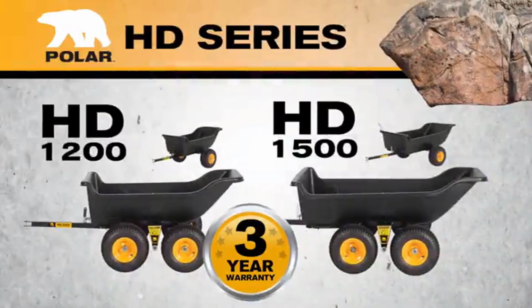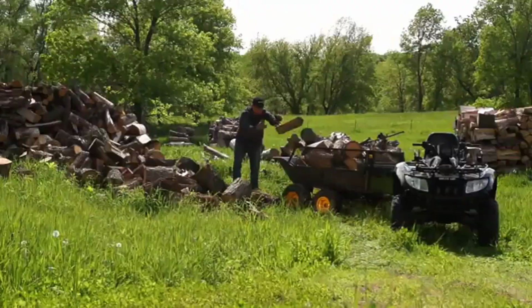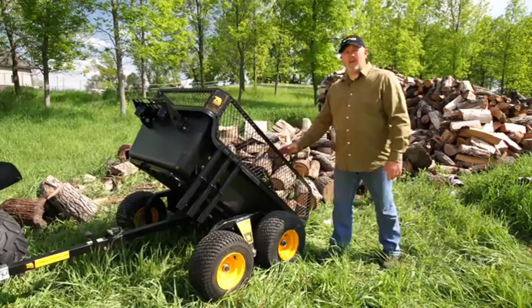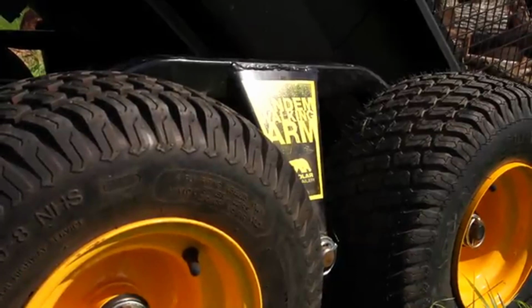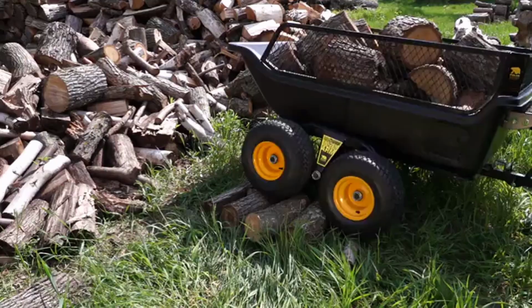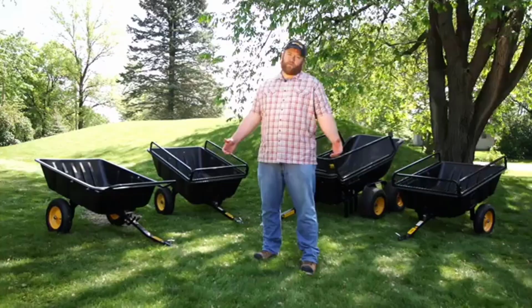And the HD series are rigorously tested and built to outperform. The quick-release foot latch combined with the tilt swivel frame lets me dump my payload wherever I need it. What I really love about my Polar Trailer HD 1500 is the tandem walking arm. This allows our trailer to walk over rough terrain, all while keeping the load stable and keeping the trailer from tipping. Backed by a 3-year warranty, my Polar Trailers are built to last.